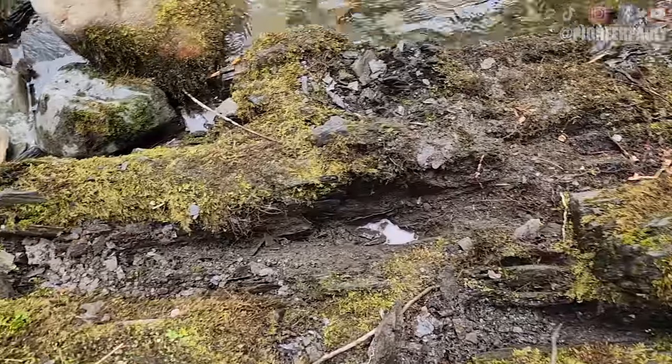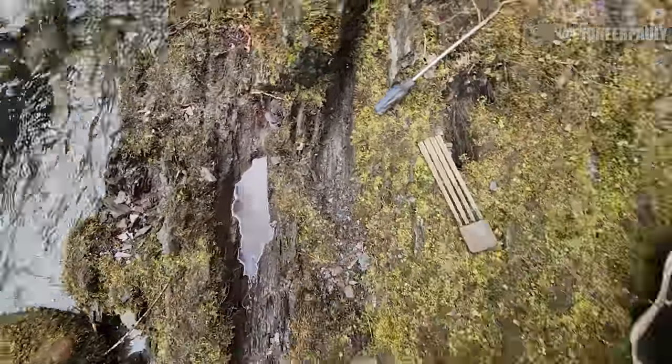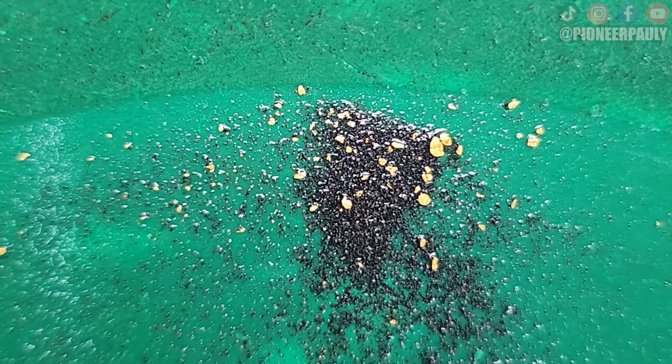So it looks like working closer to the river in this crevice is our best bet. I like how I discover this crevice at the end of the day. Usually that's how it happens, thanks to Murphy's Law. I'm gonna do one more pan out of this spot, and then I'm gonna call it a day. Okay, after one more pan working in that spot, this is what we found. Not bad. This crack is good.